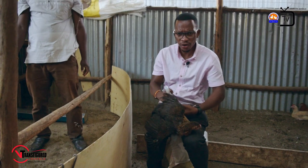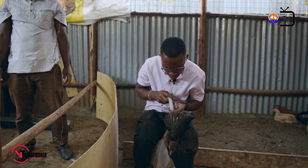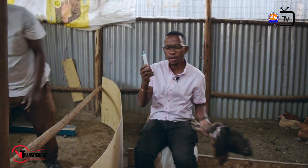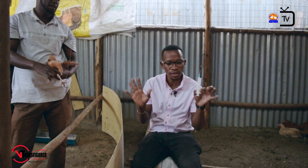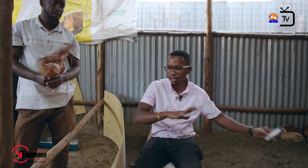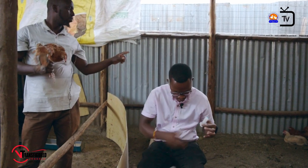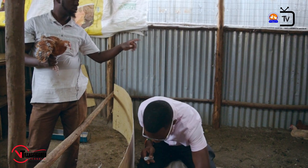Now, this is the final job that I'm doing for this syringe. So now it is empty, meaning that we've done 20. Even without counting, we have 20 this side. The other one, we don't know. That is how you count automatically, that you know how many birds that you have.